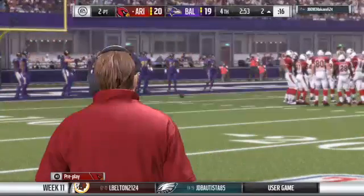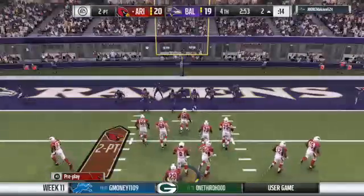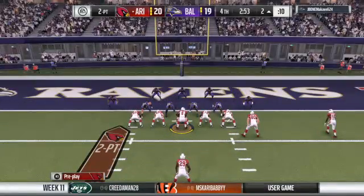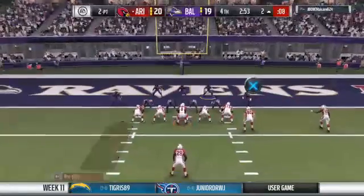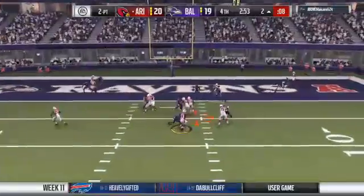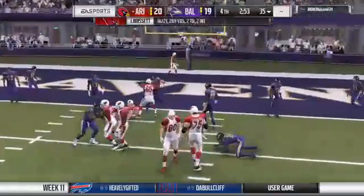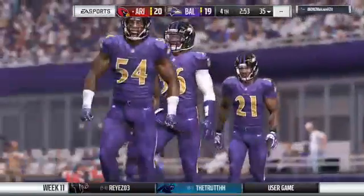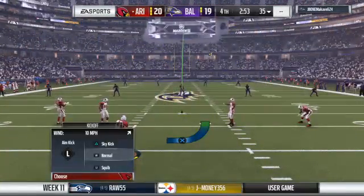So here's a big play for the Cardinals as they'll go for 2. They'll look to throw, and no, incomplete. They can't convert. So they tried to bust the lead up to a field goal. Instead, it stays at 1 here in the 4th.